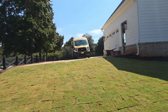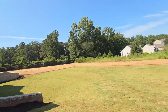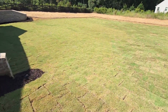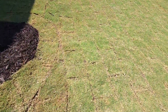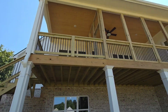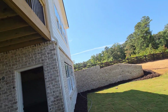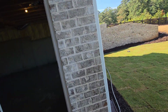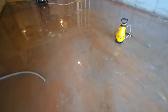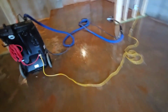All right, guys, so we are in Cumming, Georgia. Beautiful home, and the basement floor. So let me show you guys what we got going. All right, as you can see, it was really bad back here, man. We're gonna have to really clean our machine out.